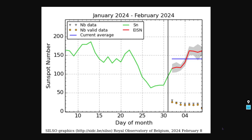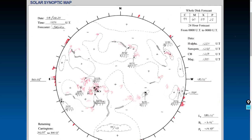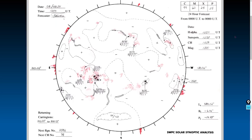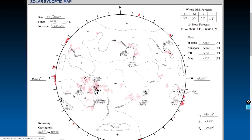That's the sunspot number for the past month from Rob, the Royal Observatory of Belgium. Here's our synoptic map, and the chance of a large solar flare continues, although it is waning a little bit as the sunspot 3576 has degraded a little bit. We'll get to it here. We've got some extreme close-ups of it.